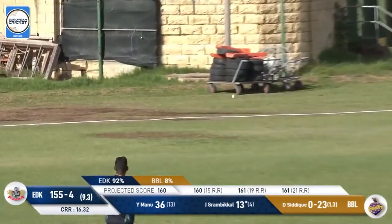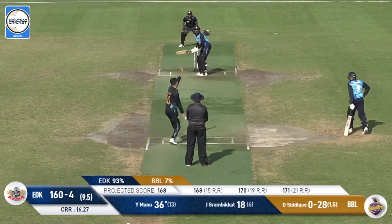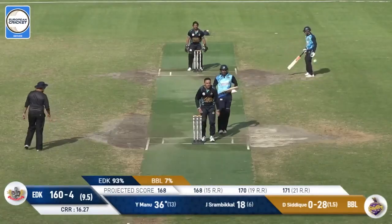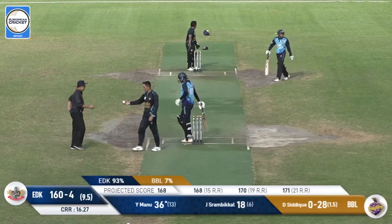Oh, what an incredible shot by Strombikal. One bounce over the rope. It's going to go for 4. Last ball coming up of the 10. It's a rather tame shot to end the innings. It'll end with a single, so 161 in the end for the EDK Knights.